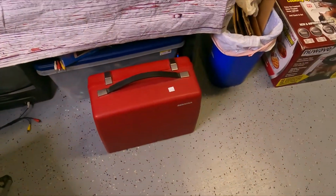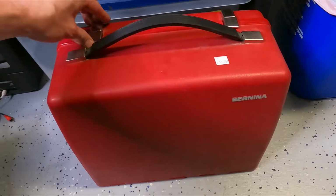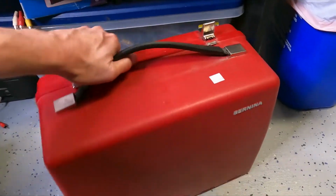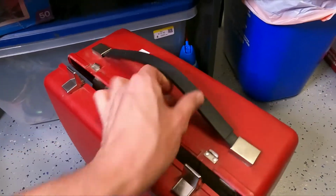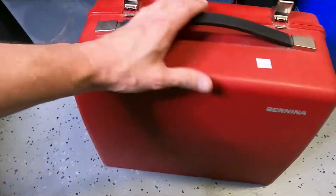And then down here is a Bernina. I don't know if you've seen my videos in the past, but I find Bernina parts for sewing machines, and they sell really well. Well, this is actually one of the mini Bernina sewing machines. Let me just turn it around here. I think it opens. Gotta figure out how it opens. Oops, I had it right the first time. So let's push it back.